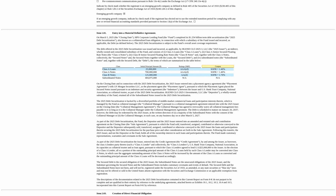Let's talk about the money, focusing on the interest or the coupon. The Class A loans and notes have an interest rate of SOFR plus 1.40%. SOFR is a benchmark interest rate, and the 1.40% is added on top. The Class B notes have a slightly higher interest rate, SOFR plus 1.70%. The subordinated notes don't have a stated interest rate because they are the first to take losses, but they get a potentially higher return if everything goes well.